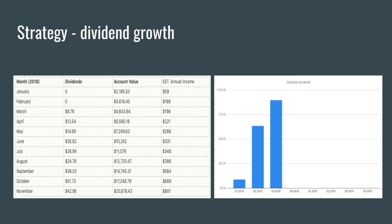Now, the trick here is to not really sell the stocks. The goal is to just let it stack up, let it automate, and let it reinvest all the profits from the dividend growth and stack up over time. So on the left side, you can see all the transactions, the account value, and the estimated annual income that you receive from dividends over time. On the right side, it's just a projection, and as you can tell, it's based on quarterly dividends that are paid out.